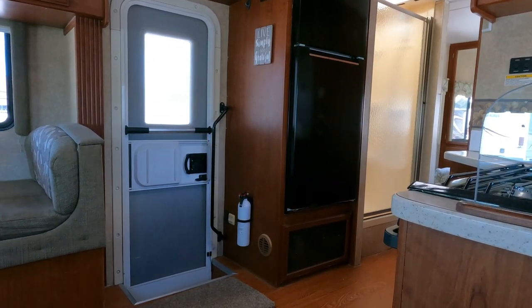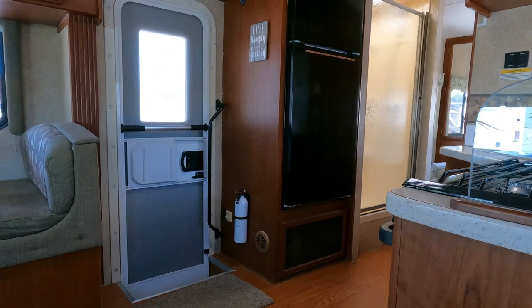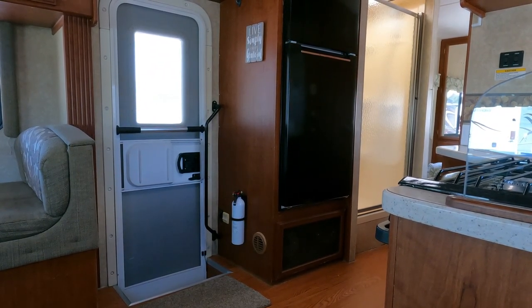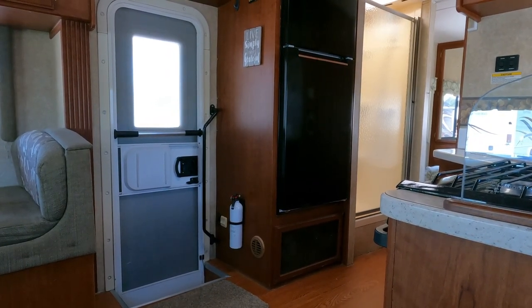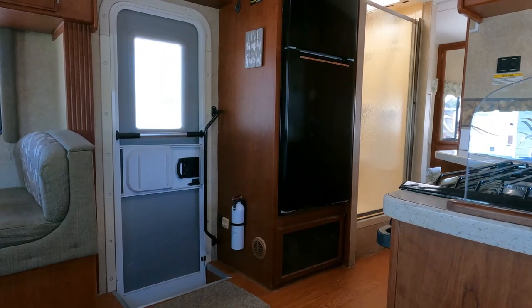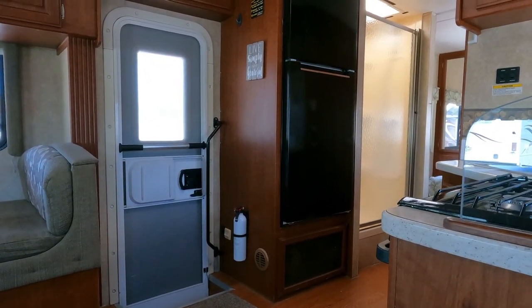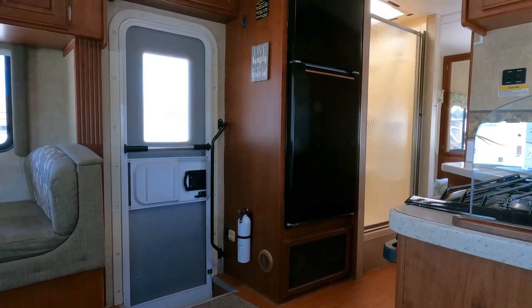Your major systems are slide outs. We make sure they work like they're supposed to. We're going to make sure the generator runs and puts out like it's supposed to. We're going to make sure it drives like it's supposed to. We're going to make sure that the step works like it's supposed to. Refrigerator freezer gets to operating temp. Both roof airs get to operating temp. We're going to make sure that the plumbing systems all work.